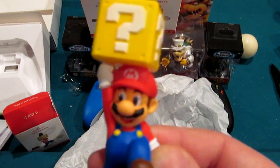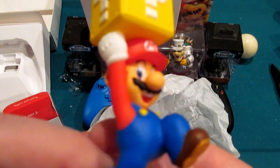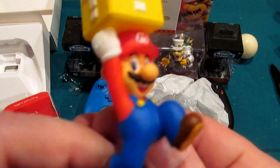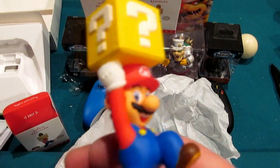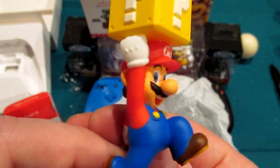Really well detailed facial expressions, colorful and playful despite being a molded piece of plastic. So bottom line, if you have this hanging on a tree and it's visible to people, or they're analyzing your ornaments, this thing's going to look pretty freaking sweet.